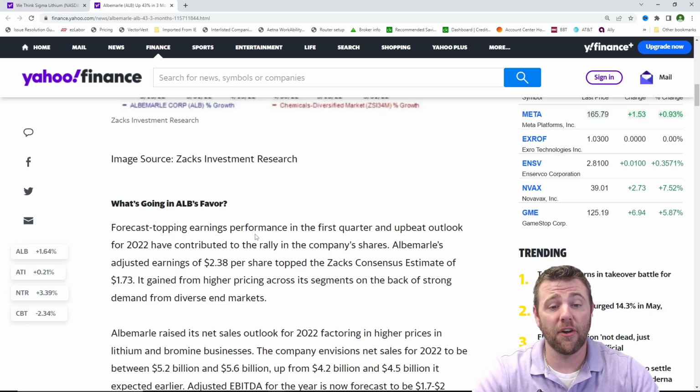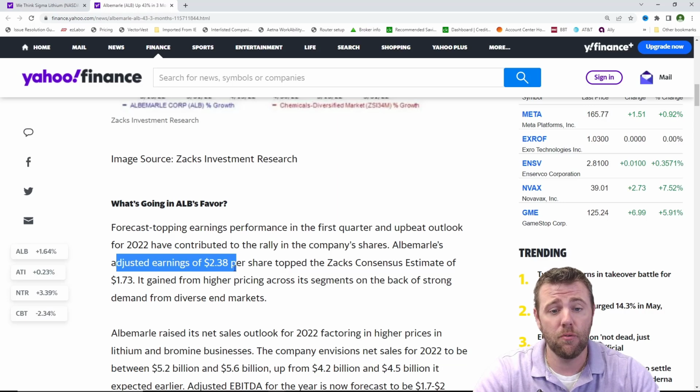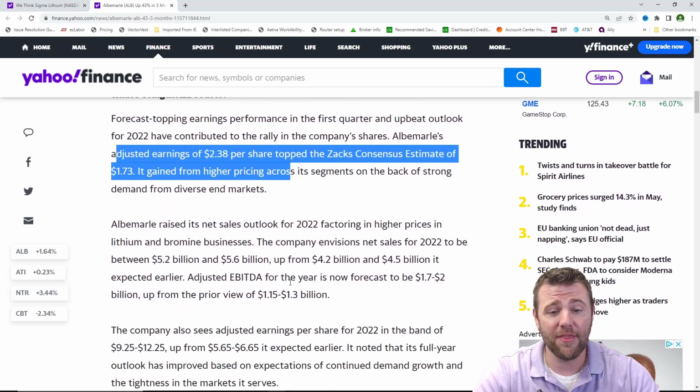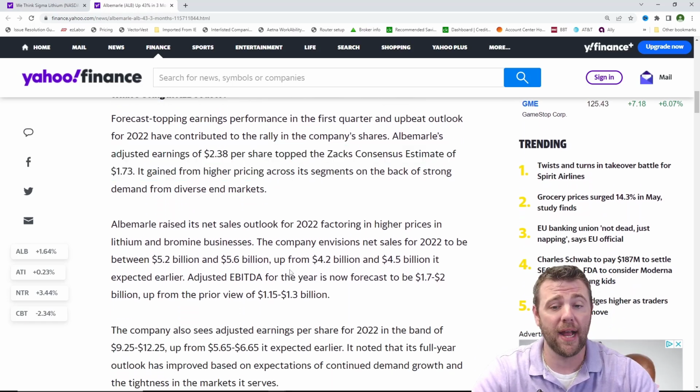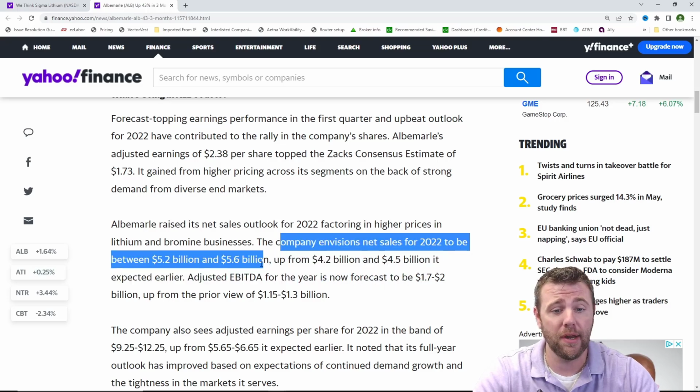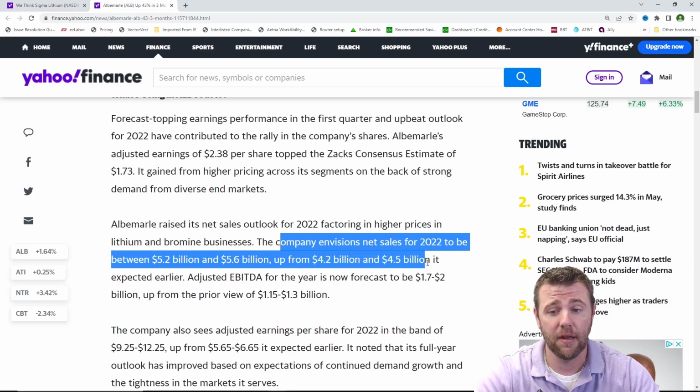So it talks about their earnings performance that they had recently in their first quarter of 2022. Well, Albemarle's adjusted earnings came in at $2.38 per share, which topped estimates of $1.73 per share. So grossly outperforming the estimates that they were expecting. On top of that, they also gave some positive forward guidance as well. The company envisions net sales for 2020 to be between $5.2 billion and $5.6 billion, up from $4.2 to $4.5 billion. So an upward revision is definitely a positive sign that shows the stock is growing and the company's doing the right thing here.